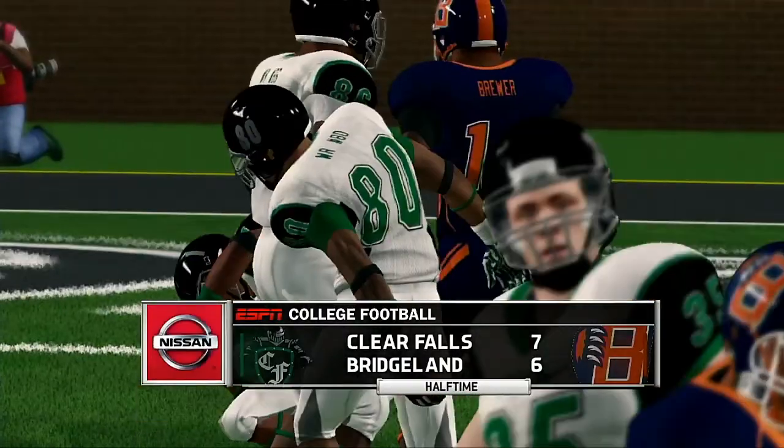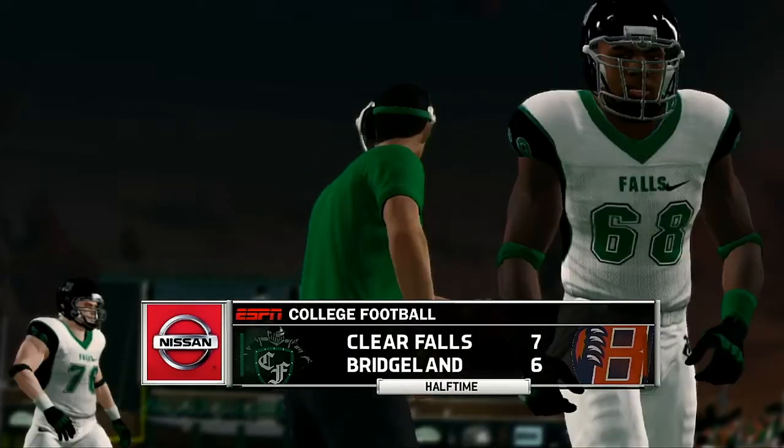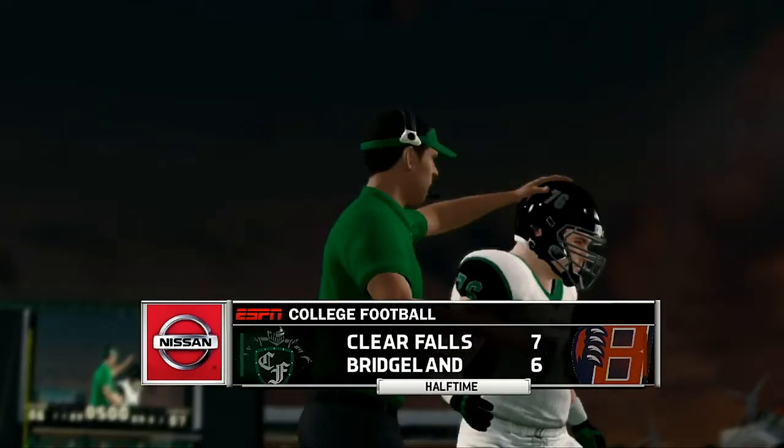Defensive dominance through two quarters of play. We go to halftime, 7-6, Knights.